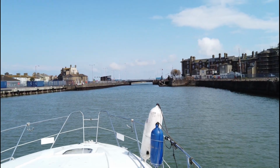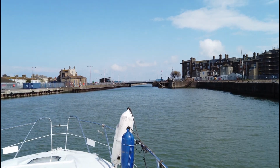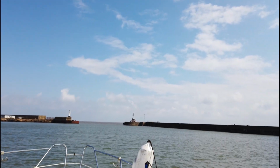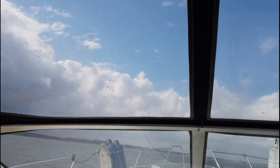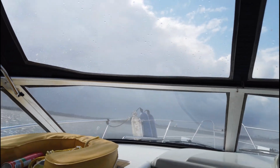We left Lowestoft on a beautifully bright spring day. It was slightly windy, and as we pushed through the piers of the port, we found that the seas were slightly choppy. This was ideal because we really needed to put Friday Night through her paces. We needed to find out how the engines were going to perform and how the boat was going to perform as well.